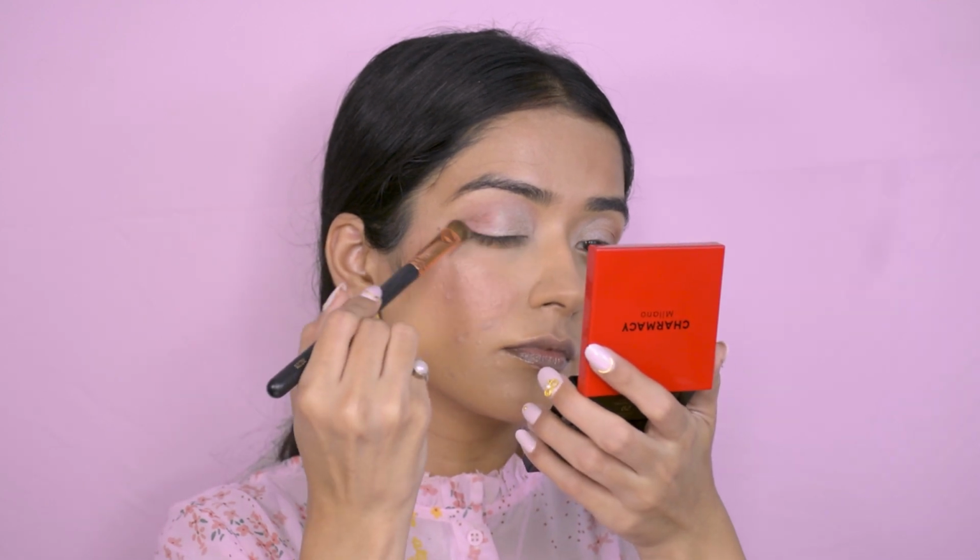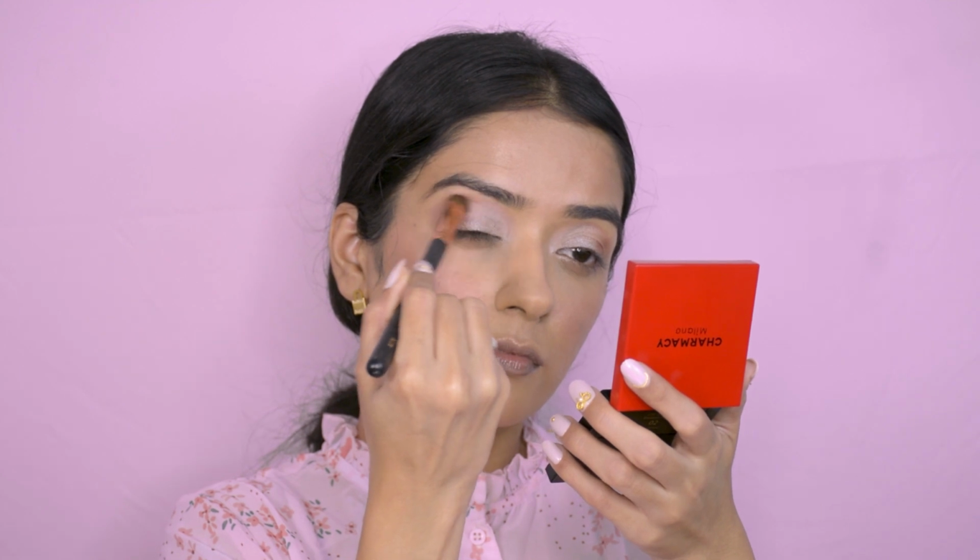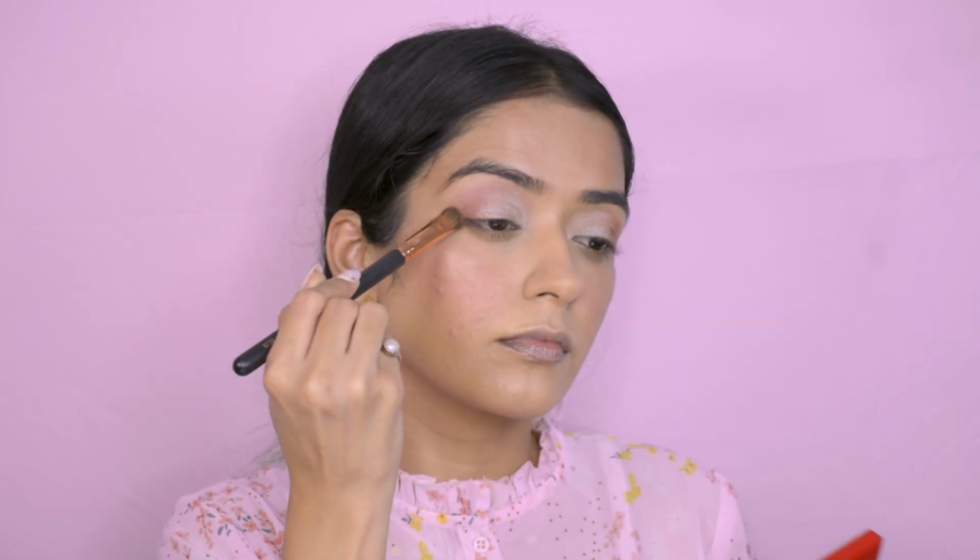Whenever you are doing your eye makeup, make sure that you are taking a very little bit of product, because if you take too much product, it will be very hard to blend and it will look very harsh as well.